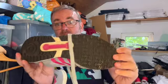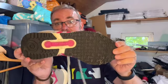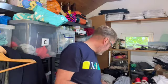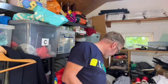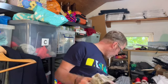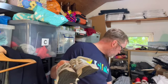And you've also got the torsion tension bar at the bottom there, which allows the front and the back of the foot to move independently. But these are a nice pair of shoes. They are UK size 4, grey, pink, and I believe they are called Adidas Equipment Racing 91 torsion trainers.